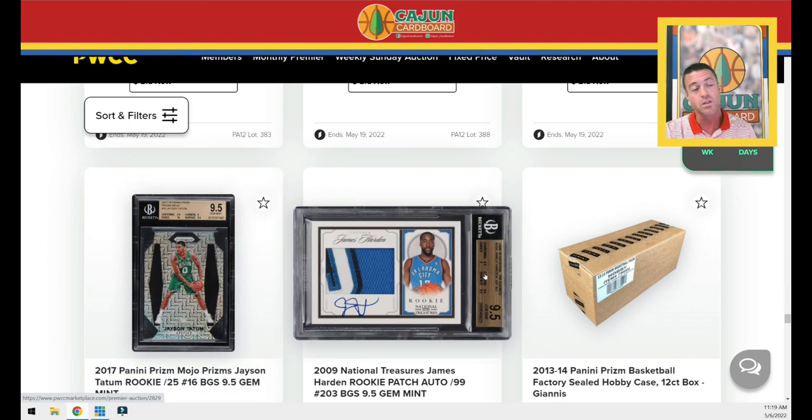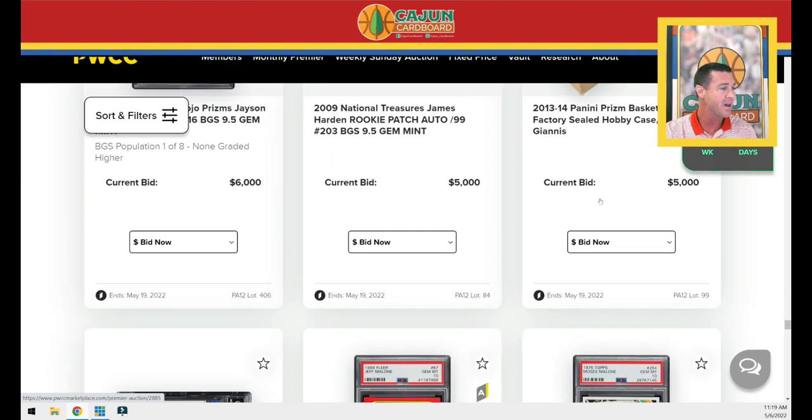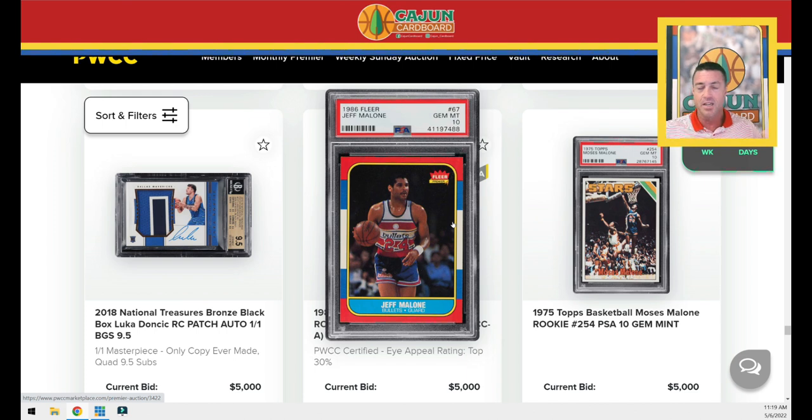Another patch, horizontal true RPA for Harden right here, BGS 9.5 copy. A sealed factory 2013 Prism basketball if you want to go Giannis rookie hunting. Card number 3 for Cajun Cardboard. Ding, ding, ding. Here it is.